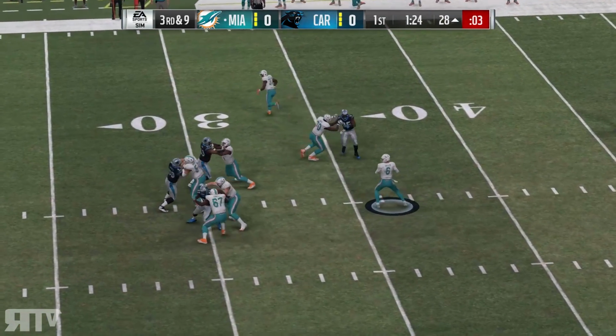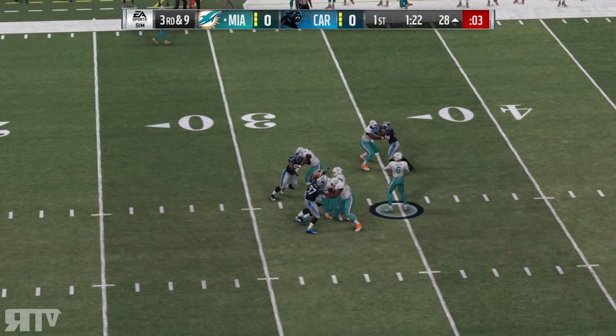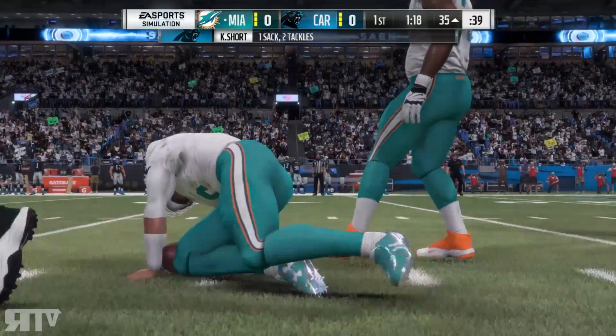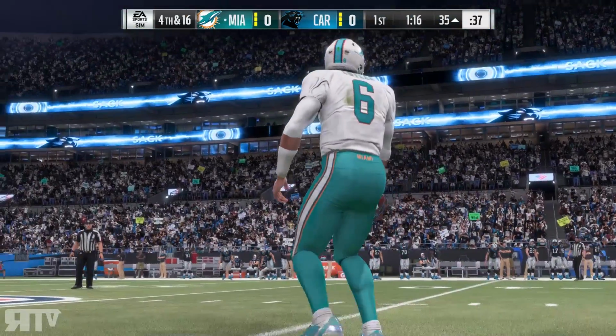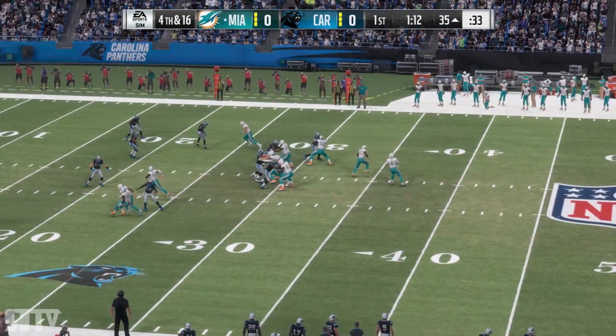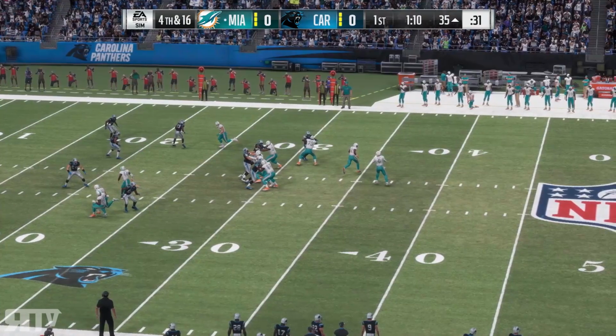On 3rd down, Cutler. And he's going to be taken down. Cutler sacked. K1 short with a big-time sack on 3rd down. And it'll be a loss of 7.